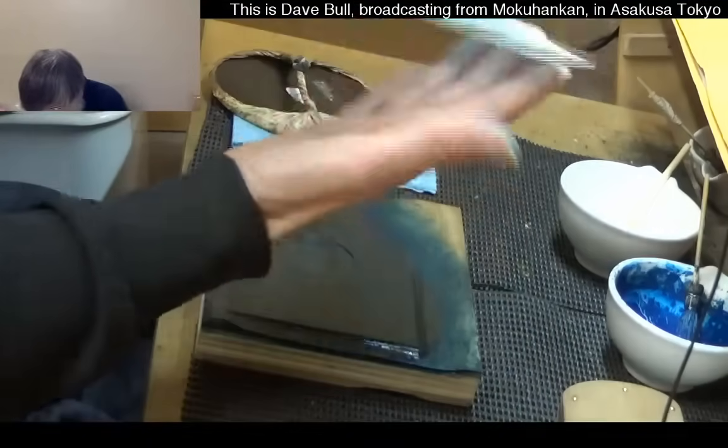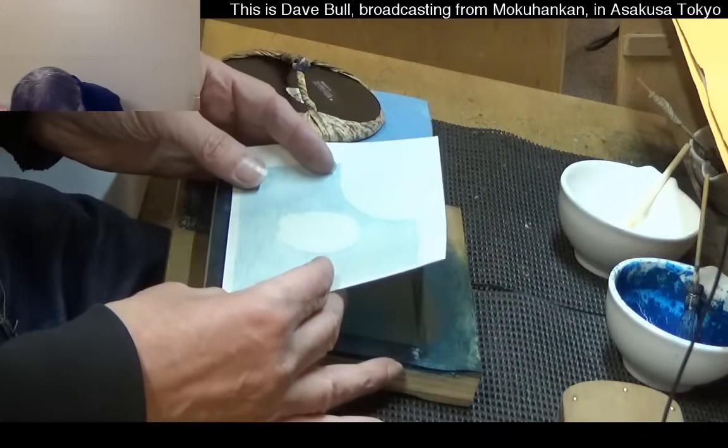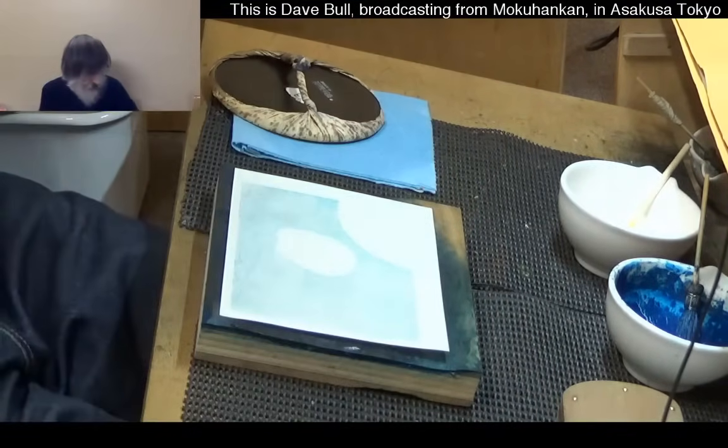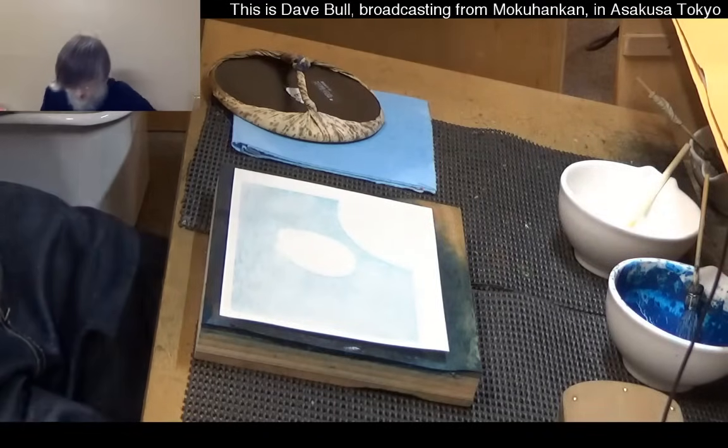Four sheets left here. So here we are, getting to the end of the stream today. Four sheets left. So what's going to be happening tomorrow? Today's Friday.